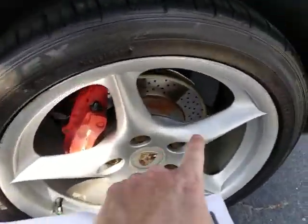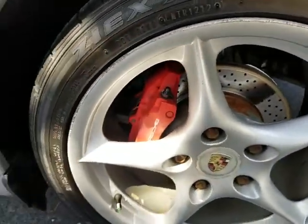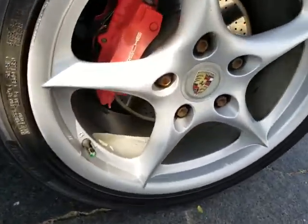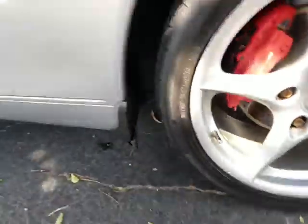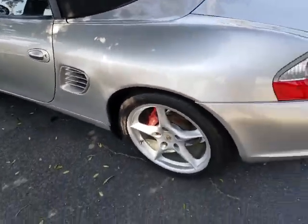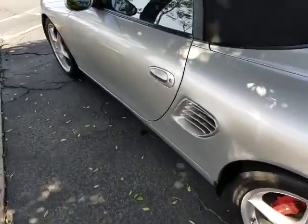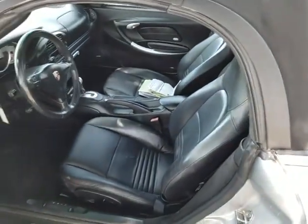Left rear wheel, again, some spots of rash. So previous owner, maybe they weren't super careful with parking and whatnot, but it is what it is at this point. It's a good looking car, and that's pretty much it for the exterior. So the interior is very nice.